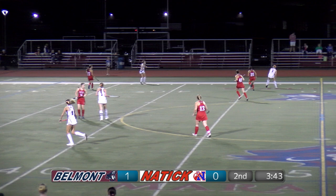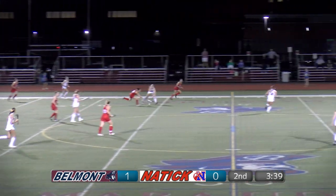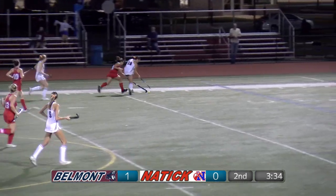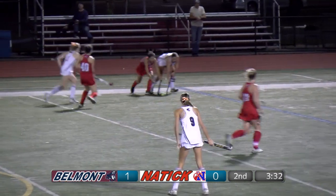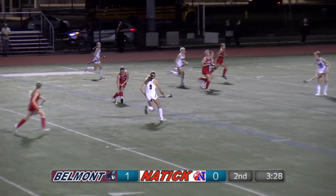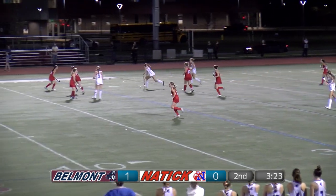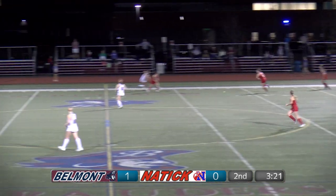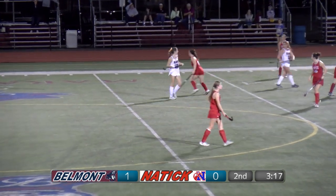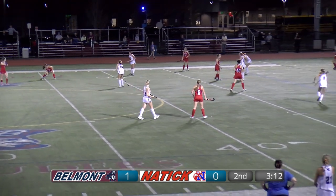Change field over here. That's a shove there on Anna's back. No call there. All right, Natick has numbers here. Yeah, Natick found the ball. Can't get it through. Elsie's over there. Hits a one down the sideline. Gets about to midfield. Natick's going to restart at about the 45 with 3 minutes to go.